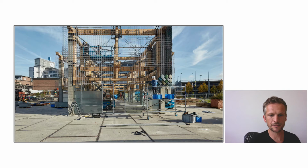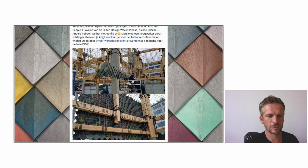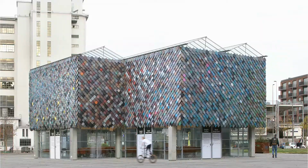We see here a facade on the ground, the lower facade, which is office facade from a big internet company. And we had many volunteers hanging all the tiles. And of course, the last moment was completely stressed. So we needed more people. And at the end, we had to hang 9,500 plastic tiles. And this is the end result. So this was the building.